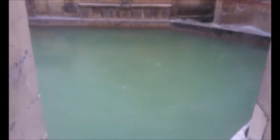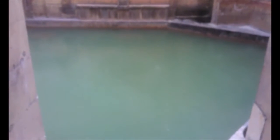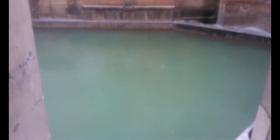This is footage of a section known as the King's Bath, which was a later addition and inaccessible to the public. And this is how the hot water flows into the Great Bath.